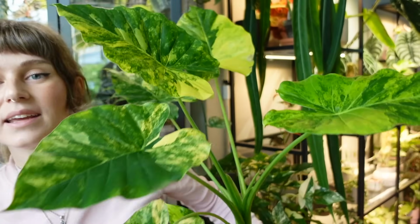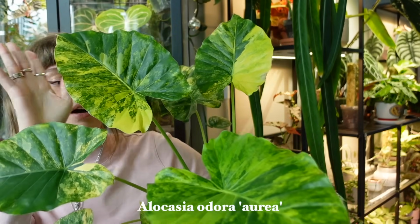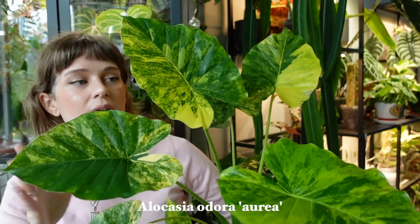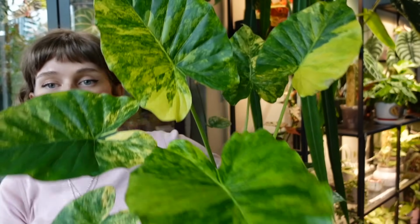Okay, so next we have another gal that is a little bit tricky to hold, or not hold, but to show, just because of the way the leaves are. But this is my stunning alocasia. I guess this is now odora aurea. Used to be called alocasia gageana aurea. But I guess that they were reclassified. Anyways, it's this alocasia with stunning yellow variegation, and mine is getting massive.